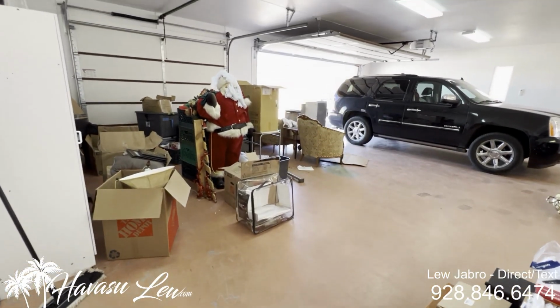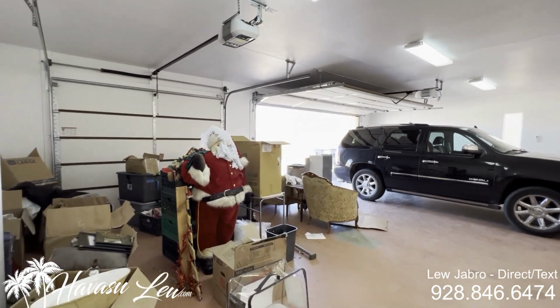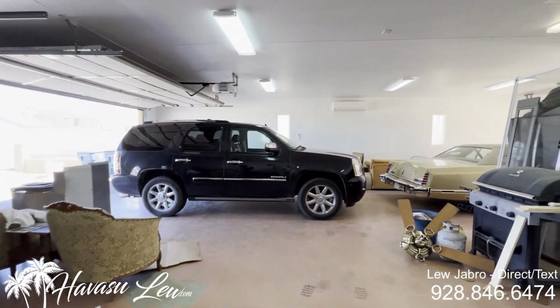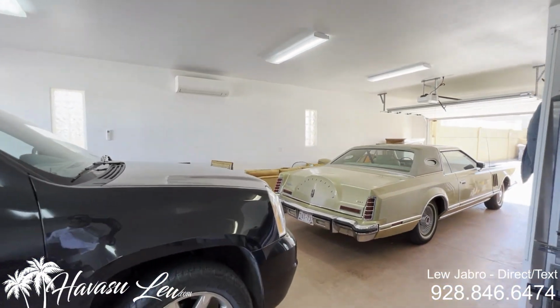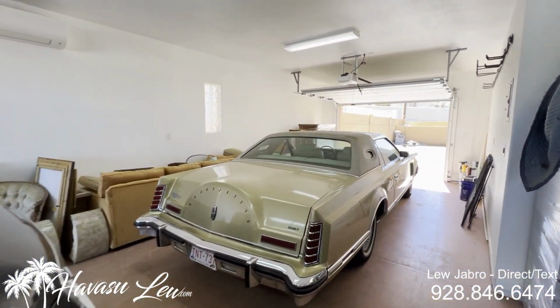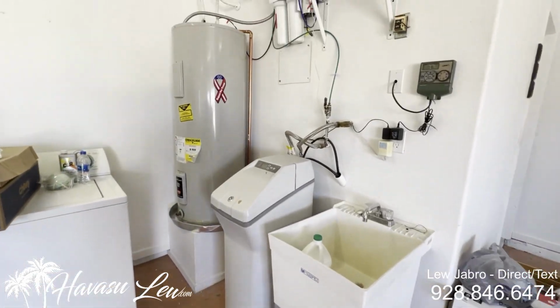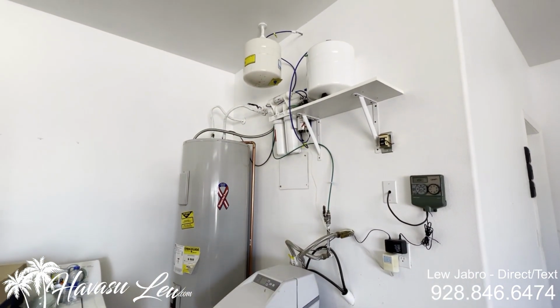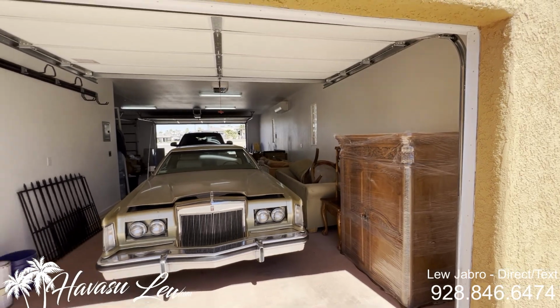All right, so you have a 3-car garage. You have a 21-foot, a 28-foot, and a 44-foot drive-through bay. Has a mini split AC in the garage. Your utility sink, water softener, RO system, water heater. Got your drive-through bay.